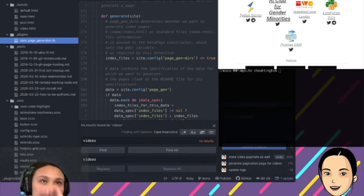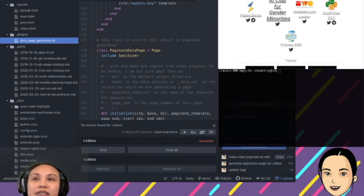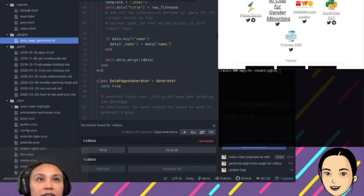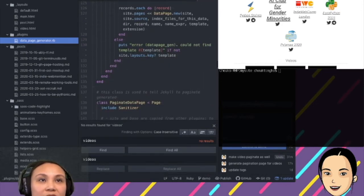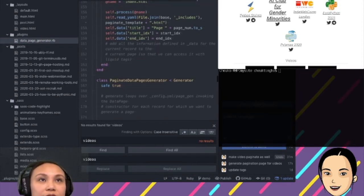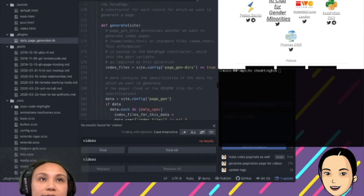It's not my current branch, because I want to show you how I made the generated pages also paginate. As I told you, my video pages are all generated from the data file, and I want them to paginate as well. So this is the original page generator, and then the paginated data page. This is the one that I added yesterday, and this one as well. So I want to show you how I did it, and let me think.